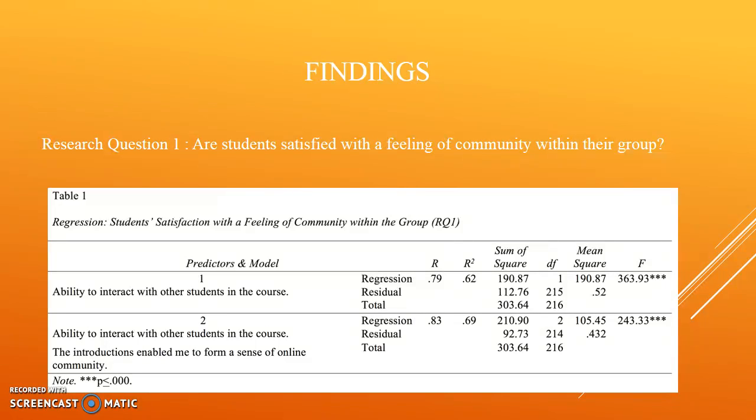And the findings were that for the first question, are students satisfied with the feeling of community within their groups? They found that there were 2 main predictors. One was the ability to interact with other students, and the other was that introductions enabled them to form a sense of online community. It really makes sense. For this technology applications course, we actually did an introduction at the beginning, and I really felt that even if I never get to meet the other students face to face, it is really nice that I now know a little bit about them.